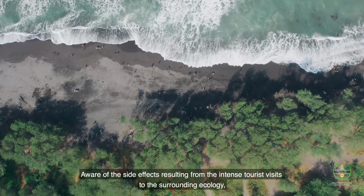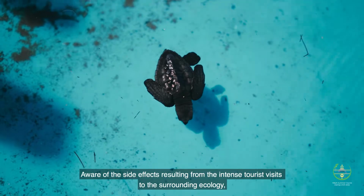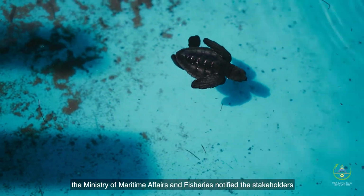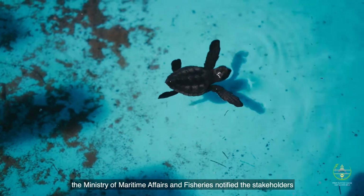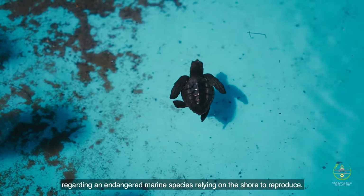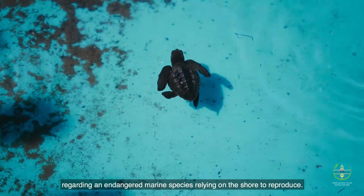Aware of the side effects resulting from the intense tourist visits to the surrounding ecology, the Ministry of Maritime Affairs and Fisheries notified the stakeholders regarding an endangered marine species relying on the shore to reproduce.